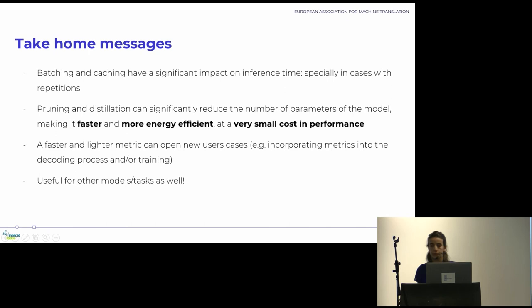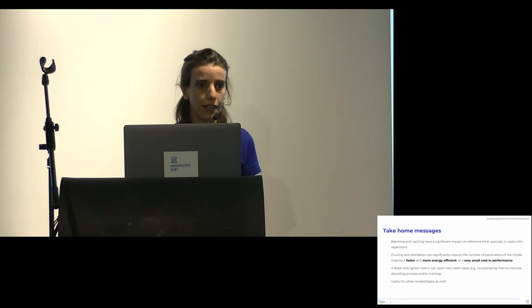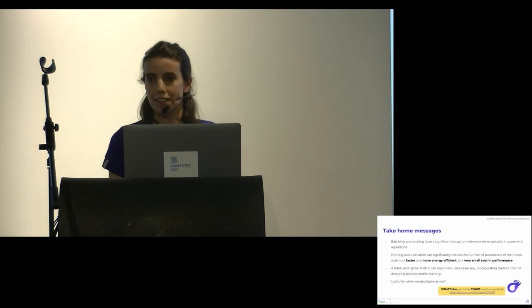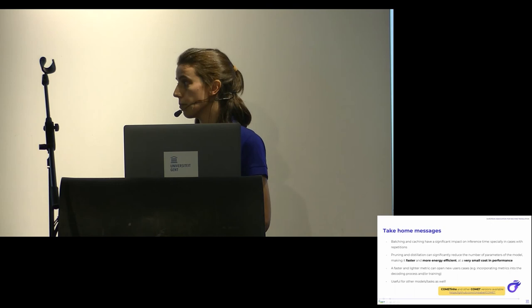But again, what I want you to take home is that we should do this for all other tasks and other types of models, because otherwise it's just getting bigger and bigger and we need to do something about the costs that our models are having. I encourage you to check our GitHub page where you can find these Cometinho models, but also all the other COMET models, including the bigger ones, which we are trying to make a common practice.